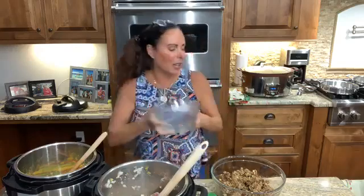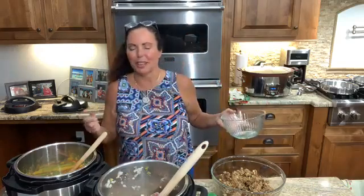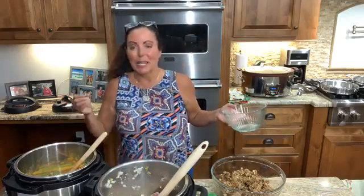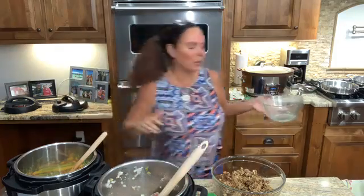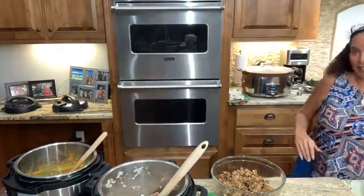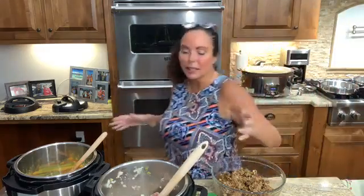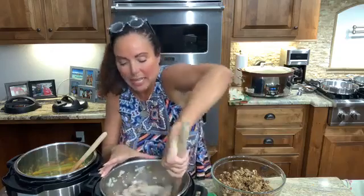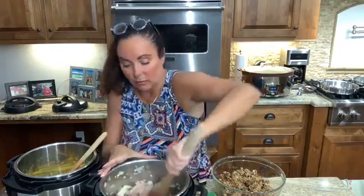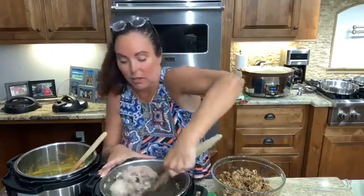Celery is one of those vegetables that hold up sturdy, and what's great about it is they absorb the flavors that you're cooking with. Celery is just the best thing you can cook with. Broccoli and cauliflower are really great ones too. They take on whatever it is that you're trying to cook with. So I just love it.